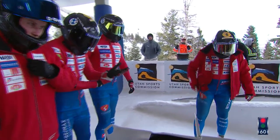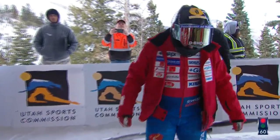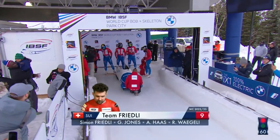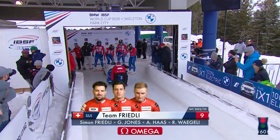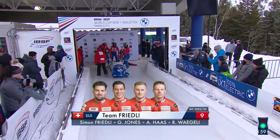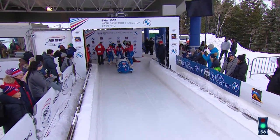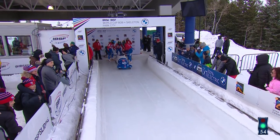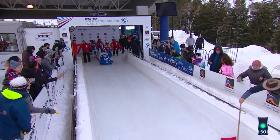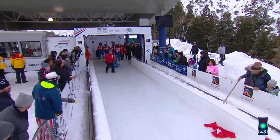Switzerland's Simon Friedli is the sixth starter, race two of the BMW IBSF four-man bobsleigh World Cup here in Salt Lake City. Greg Jones at two, Andreas Haas at three, Roman Fegley at four, the new boy in the crew in his second World Cup start. They're a fresh-faced bunch, aren't they? Eighth World Cup four-man for Greg Jones. 11th time in the four bangers for Andreas Haas. And it's his 13th start as a driver, Simon Friedli.